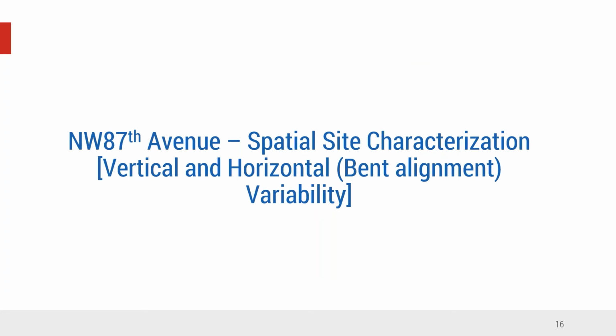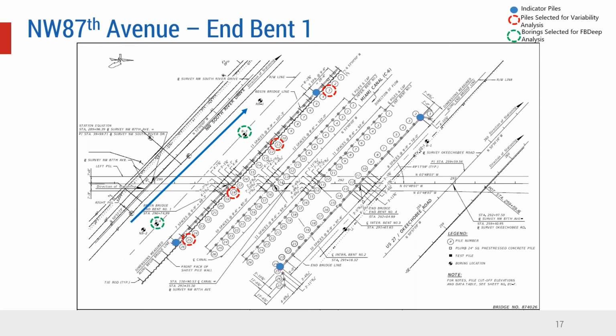And because of that independent skin and tip, we can get for every boring the spatial variability. So we could run analysis on every pile element. If I want to look at my substructural characterization along my end bent one, I randomly picked, because of the screen size, pile numbers 3, 11, 18, and 25, which are the round circles. And I also picked the closest soil SPT borings, FB deep analysis from the borings B3 and B4, and I wanted to compare that.